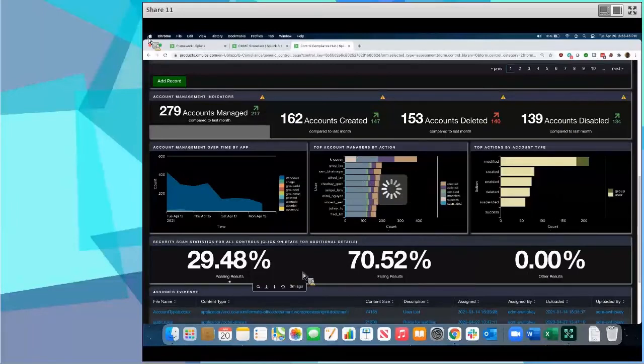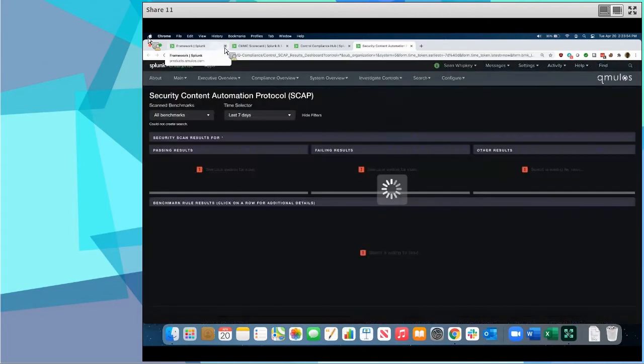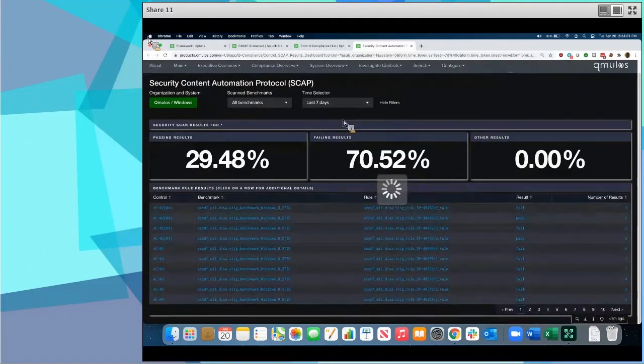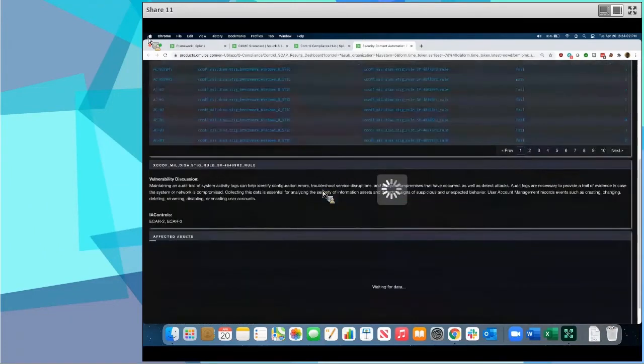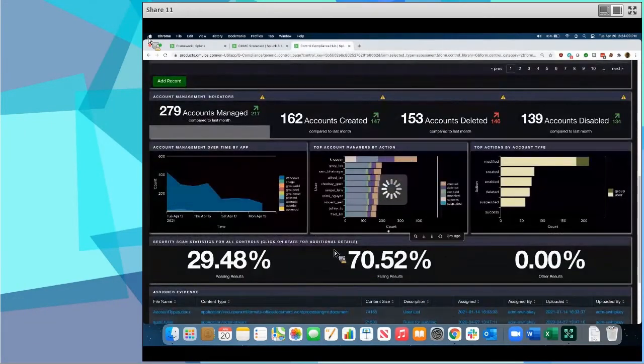We're even seeing the security scan statistics. So if you have a tool like Tenable or Nessus, we can bring these security scan statistics in and take a look at them and see the benchmark rule results. See what's going on in terms of our STIG checks. I can click on the results and see the details of the rule and what assets are affected by it. But this technical evidence is what lets us also automate the controls audit and assessment status.